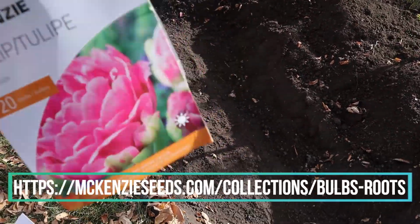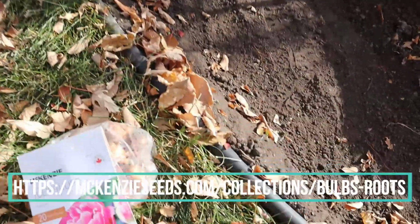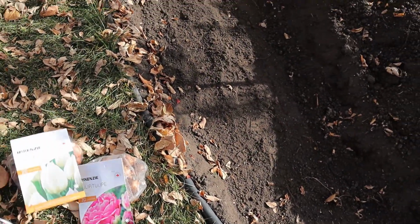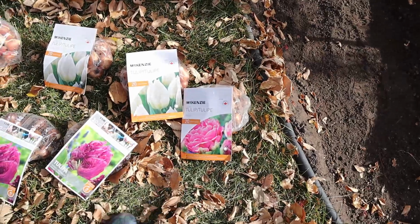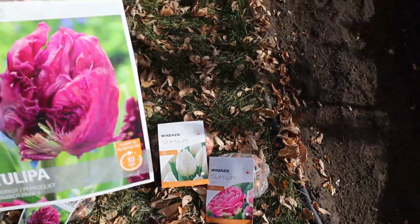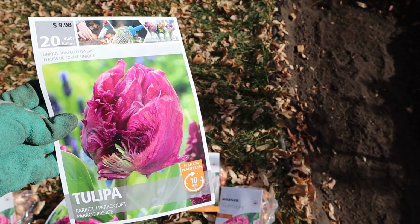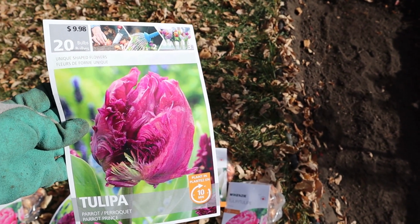So we've got the pink and the white. We've got 60 of the white, we've got 40 of the pink, and actually we're going to use 50 of the parrot ones. Okay. Yeah. So here we go.